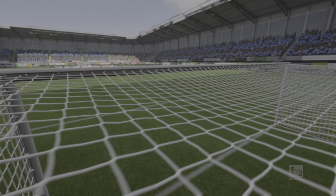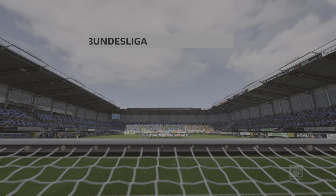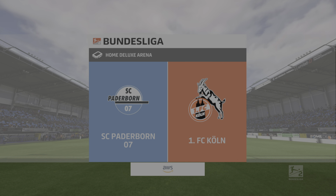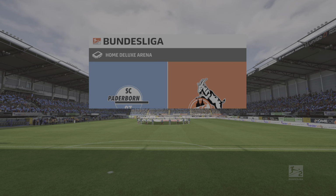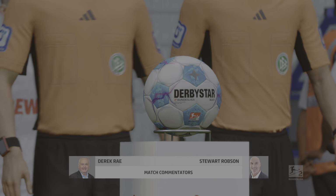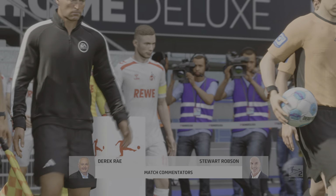Hello, it's great to be with you, and no problems at all on the weather front as we get ready for this match. I'm Derek Ray in the commentary position, and I'm joined for expert analysis by my partner Stuart Robson. And what we have coming up for you is live action from the Zweite Bundesliga. It's SC Paderborn, and they face Köln.